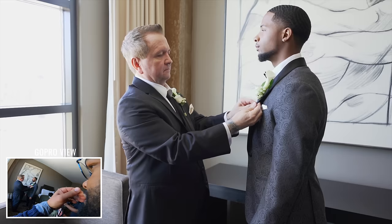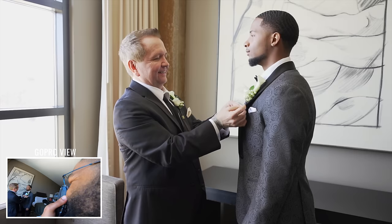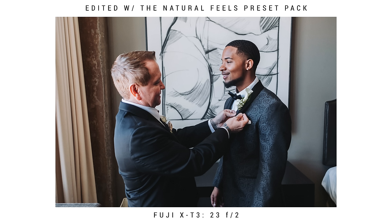So his father-in-law came and did his boutonniere. Obviously, I'm going to want some photos of that. Any kind of interaction you can get with a father, a mother, a brother, the best man, make sure you set that stuff up and get nice photos of it.